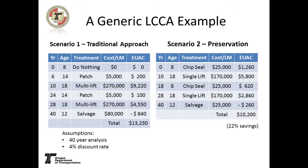For us, we invest about $15 million a year in chip seals. And so if you take that 15 million and figure that that's saving you 20%, that's really saving us about $3 million a year, in the sense of we spend $15 million, we actually get $18 million of value out of it. And over a course of 10 years, that's $30 million. Now you're starting to talk about real money.